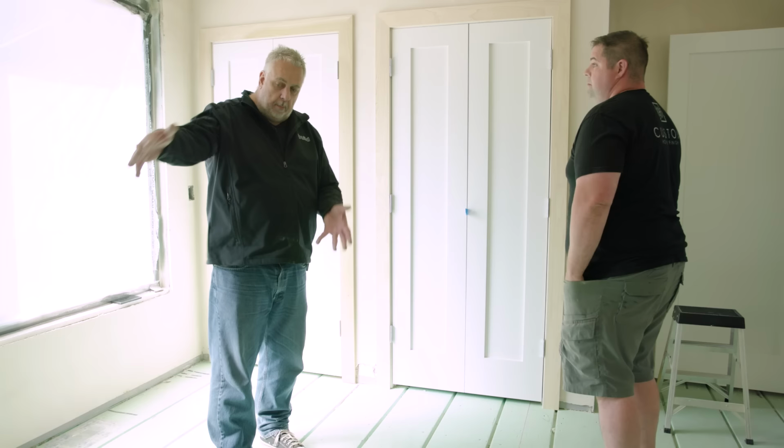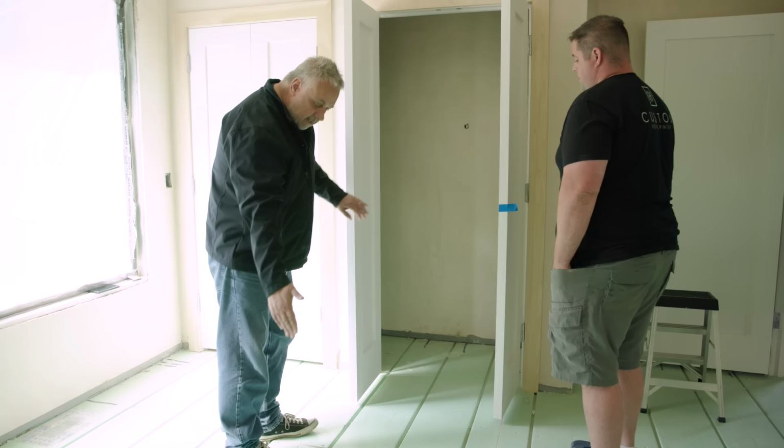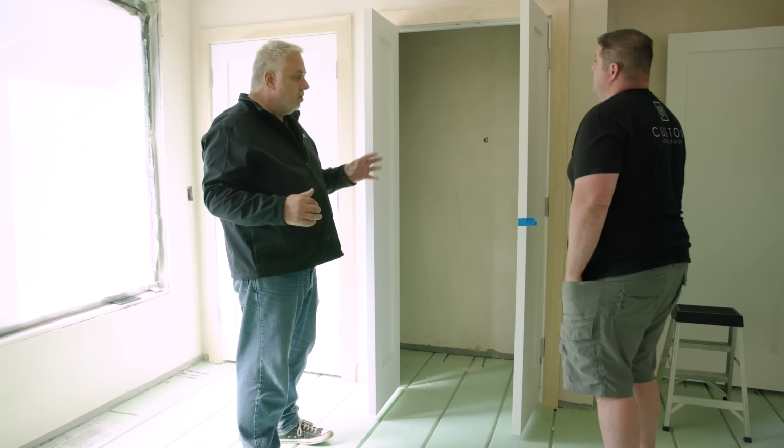So when you put a king size bed in and it comes to here, we want to make sure they're sized appropriately. So going to the double door, when we pull this open and the bed stops here, we still have some space rather than having the door out here. So I like going to the double doors here in the closet.